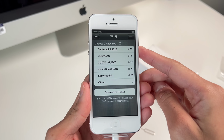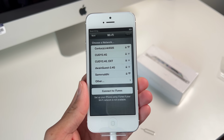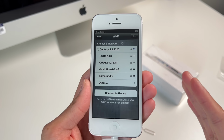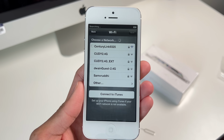I'm just going to wait for the phone to pick up a signal and see if it does anything. Hopefully it does. Okay, so it looks like the phone did not pick up a signal. I'm just going to go ahead and type in my Wi-Fi password. Now the phone is officially registering from 2012 to 2022. So now the phone is going to realize that it's no longer in 2012.